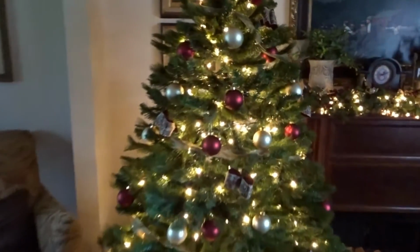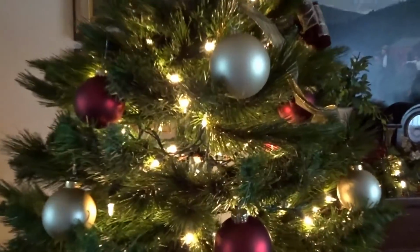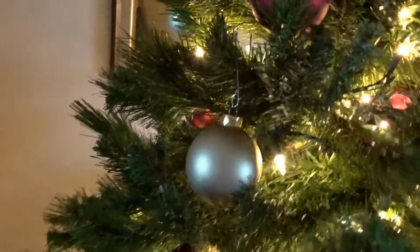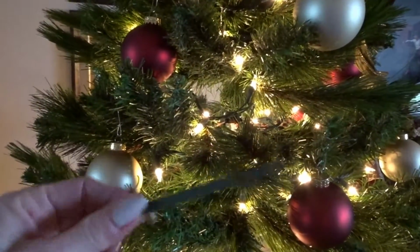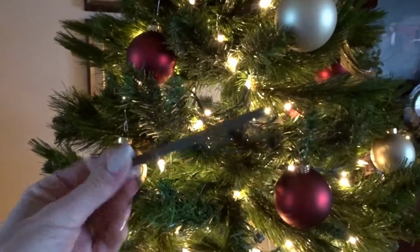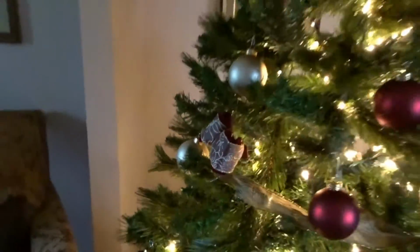And I do have something in the tree. You've probably seen this before. I don't know where it is exactly. Oh, here it is. It's a stick, and it smells like pine, so it's like you have a real tree when you don't. So I have a few of these in the tree right now. It smells really strong like pine.